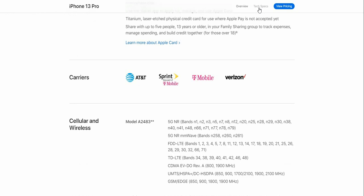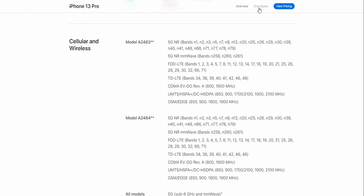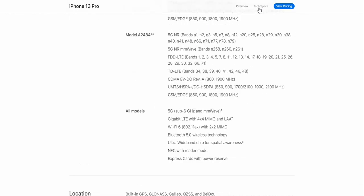All these carriers, they got the major ones here. I don't know why Sprint's up here, but whatever. They got AT&T, T-Mobile, and Verizon up here. And all the prepaid carriers will be getting this one as well. Okay, cellular and wireless. So it gets 5G, it has all the advanced features. I'm not gonna read all this because there's a lot.